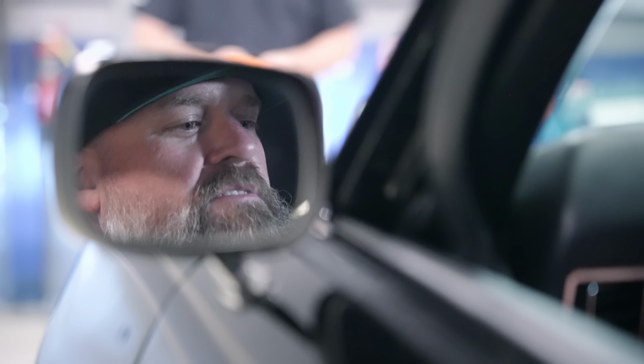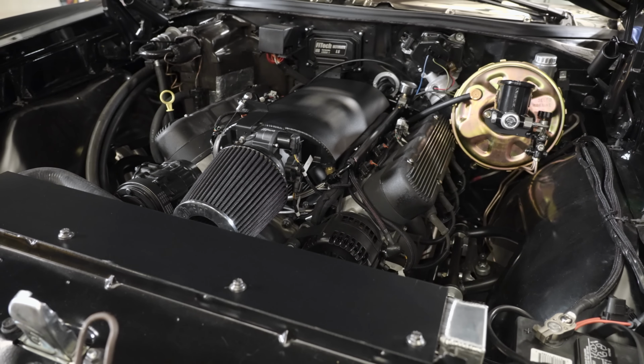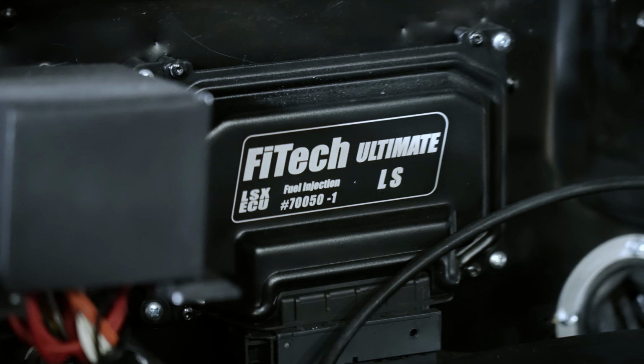Yep. Excellent. We decided to go with a 5.3 long block LS from ATK. We also added in a FiTech Ultimate LS intake, throttle body, and fuel management system. And so now we don't have to worry about any kind of tuning issues. The more we drive this thing, the better it's gonna drive.